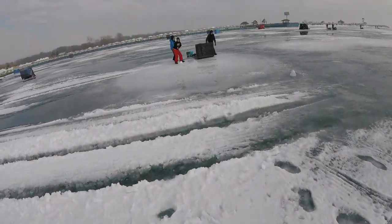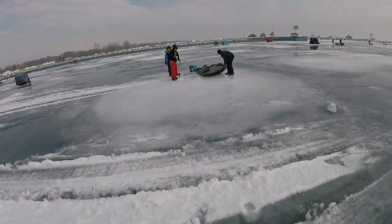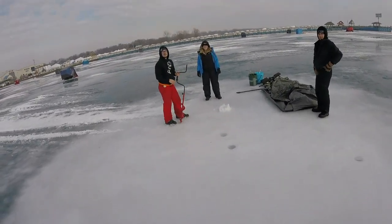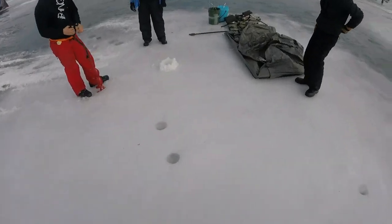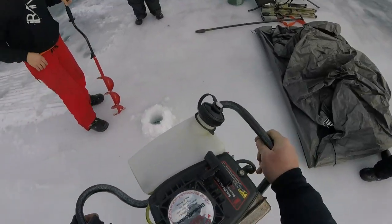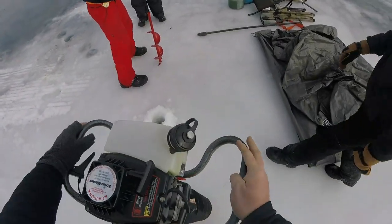Can I give you guys a hand? What? Can I give you a hand? Yeah. I'm getting ready to take off, but I see you got a broken auger, so just point where you want them. Okay. How many you want and where you want them? Two.